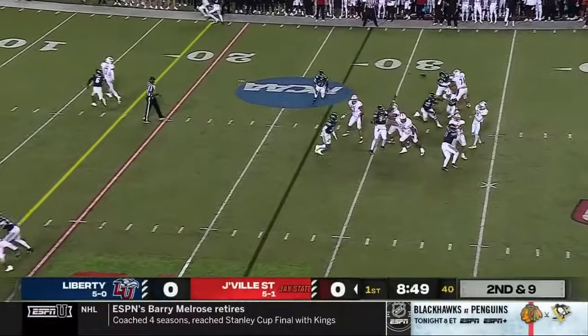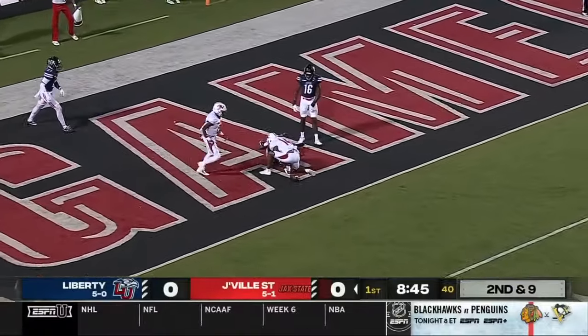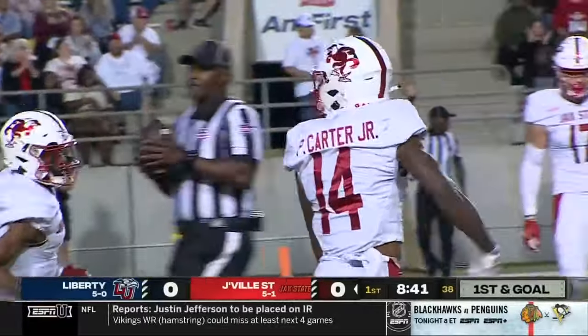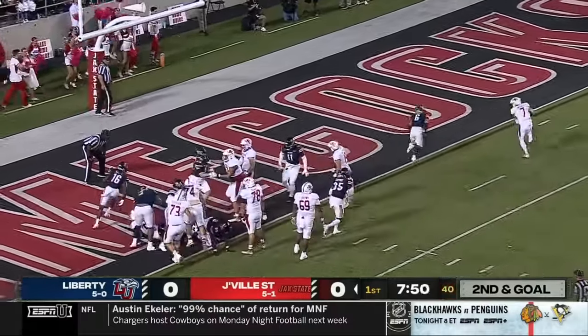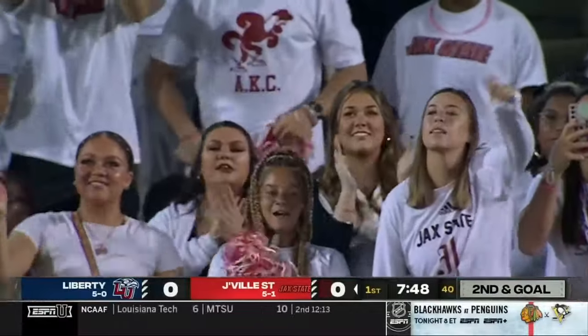Now Smothers on second and 9, throwing, and he's looking for Carter. He's got him down at the one-yard line. 26 yards to Carter. Smothers is going to keep it. Finds a lane to the end zone, a touchdown, Jacksonville State.